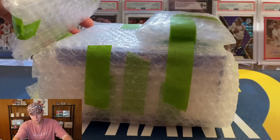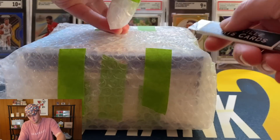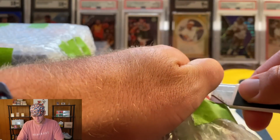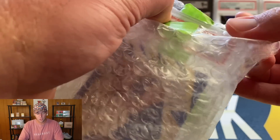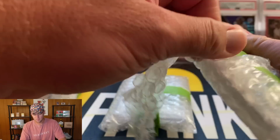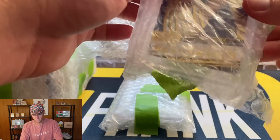So we'll go ahead and get into the singles first. Let's move that off to the side. Let's go ahead and get into this one real quick. So the value on this one is about $125-ish. We're probably at the average comps on this card. And wow, he definitely shipped them nice and safe. So I appreciate that. Very, very secure.